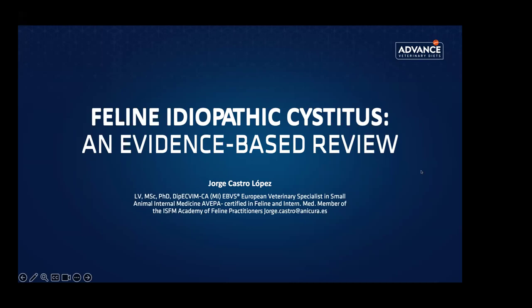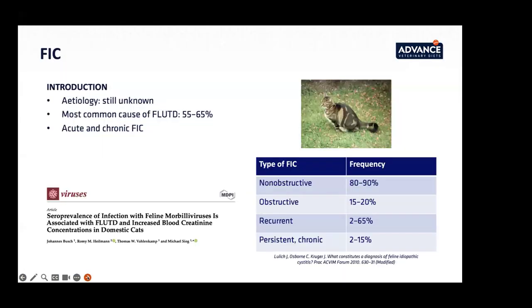Okay. This is the second lecture. It's about feline idiopathic cystitis. We're talking mainly about what is published about this disease. The etiology of this disease is still unknown. They are trying to figure out what can produce this disease and to find any kind of correlation with different infectious diseases, mainly viruses.